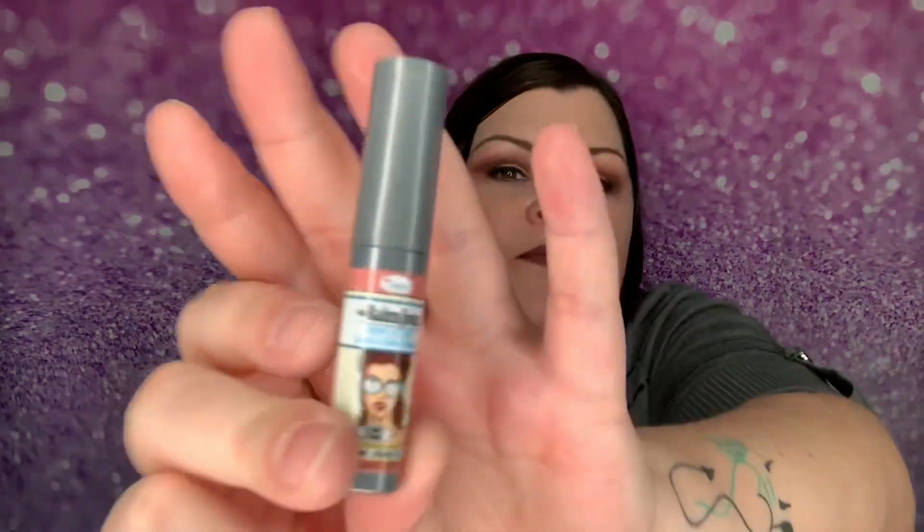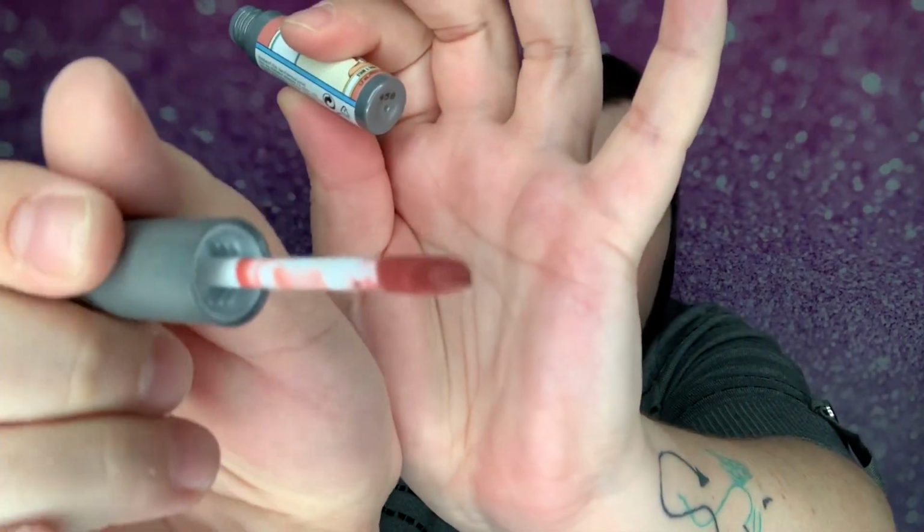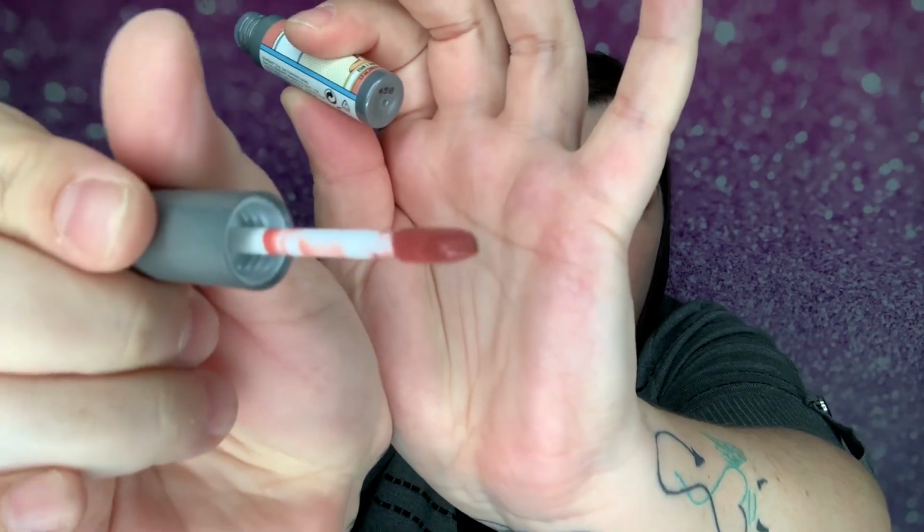Then next we have by the Balm. This is a creamy lip stain. There's the packaging, and the Balm has so much cute packaging, but let me show you the color. And again, I'm not gonna swatch it, I'm not gonna touch it, but that looks like a really pretty color. I have so many lip products going on, you guys. So this will go in a giveaway.